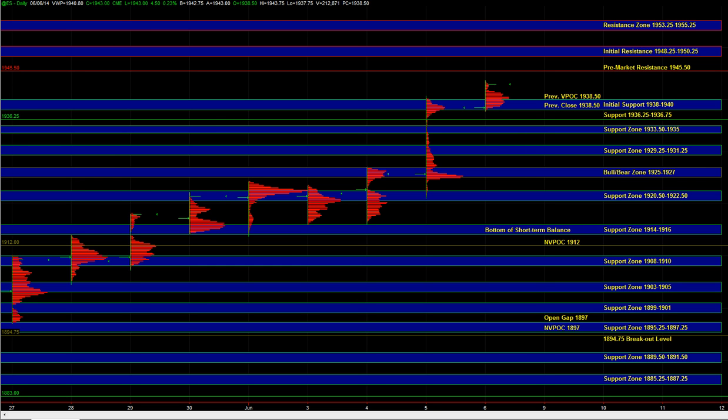Long setups, conservative, or any pullbacks into support, expecting edge at pretty much every support zone along the way. That's really the main idea. So, off the open, let's see how well the buy side is able to hold it up, and we'll take it from there.